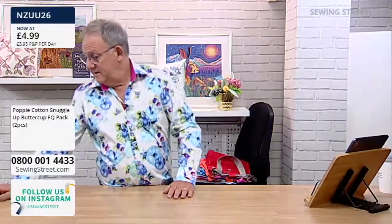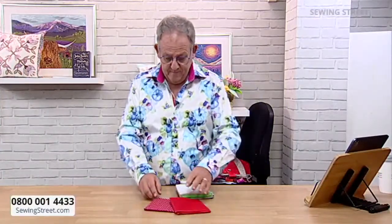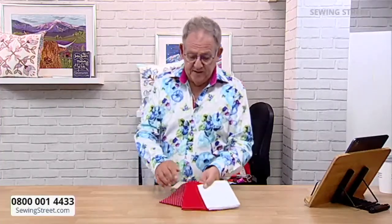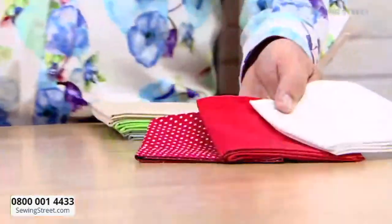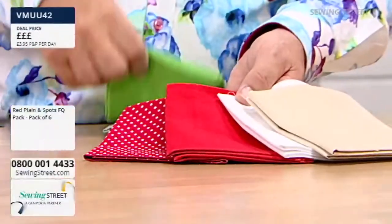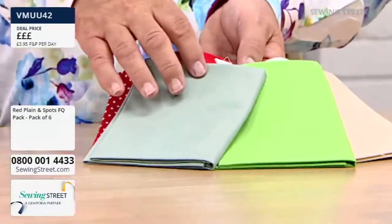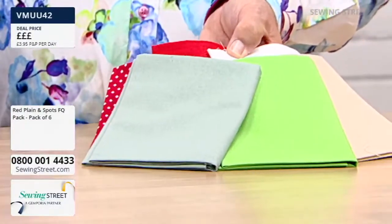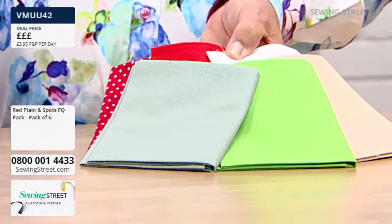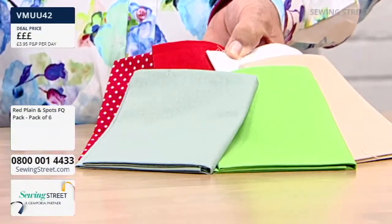Right, the one with the red spots. Six fat quarters here. This one does not crash, but wait till you see the price, right? So you get red dot, plain red, white. You get beige, you get bright green, and you get misty blue. That's misty blue, that one, just so you know. Six fat quarters. Oh, now look, she's putting the pound third time, so that means it's going to be a shocking price now.